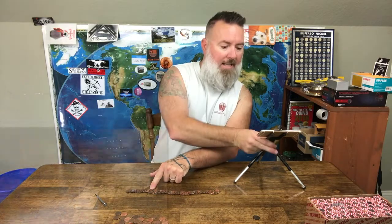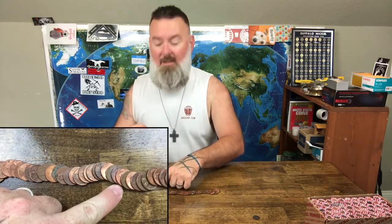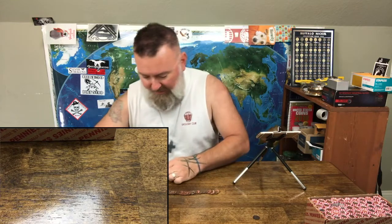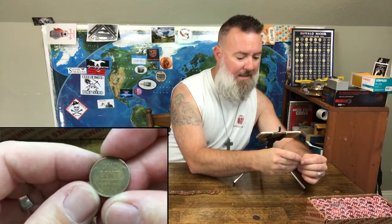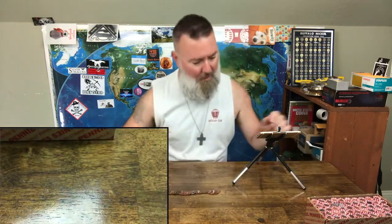Oh, right here. I see a wheat penny. Right there. Check that out. I didn't even notice that earlier. Let's pull that one out. It's reverse up, so it's going to be a good surprise. Wheat stalks look really good. Let's flip it over and see what year it is. 1944. Again, very common. We find a lot of those 1944s as well.